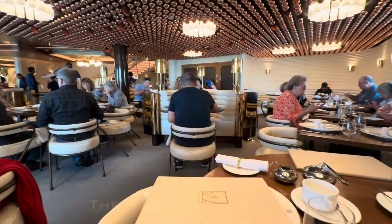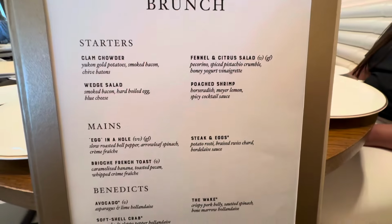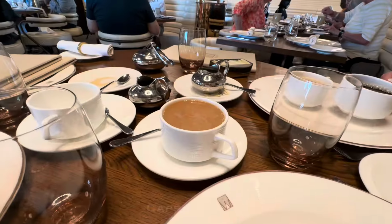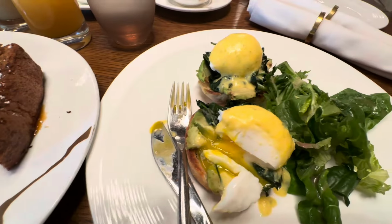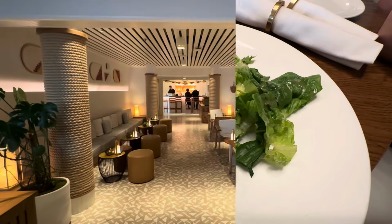Is that the cheese? And here's another pro tip. The Wake is also available for brunch. Think Eggs Benedict and rich French toast. You'll see the brunch at Razzle Dazzle a little bit later in this video, but I highly recommend brunch on board. Reservations for brunch, though, can only be obtained on your app once on board, and not in advance.